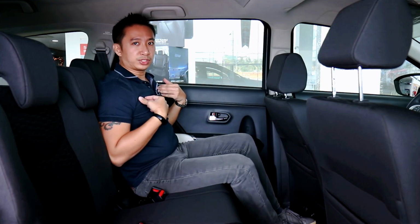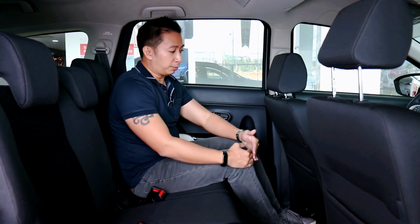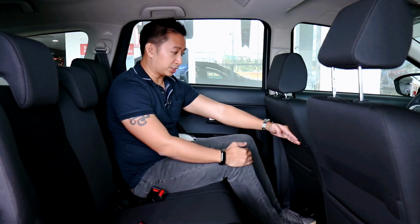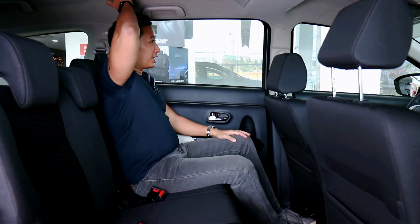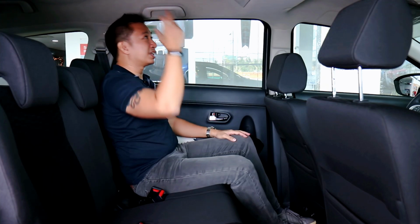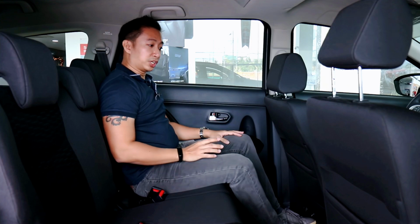Now guys, I'm 5'6", and as you can see, I got a good amount of space here. My knee room is around 10, 11 inches before I touch the seat back. This is my normal driving position, but the headroom is a little bit cramped. I'm looking at only around 4.5 inches before my head would touch the headliner.